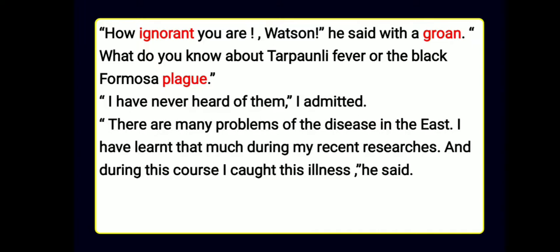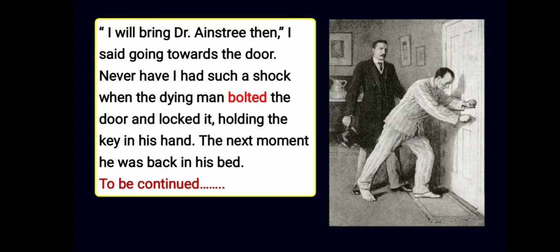I will bring Dr. Einstein then, I said, going towards the door. Never have I had such a shock when the dying man bolted the door and locked it, holding the key in his hand. The next moment he was back in his bed.